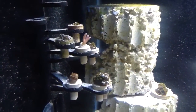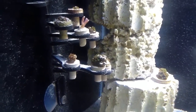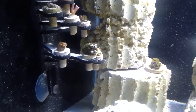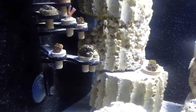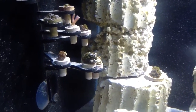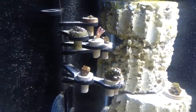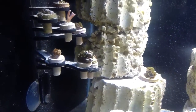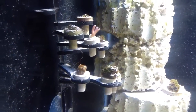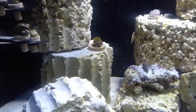The zoanthids here and the Pink's bird nest all came from Mr. Coral. Each one of these frags was $10 a piece online. They shipped, I got 10 separate pieces, 7 of them are here, one of the zoanthids didn't open up, but basically they're just variations of different colors of zoanthids, and I figured that little bird's nest, and there's a nice group of zoanthids that did not come from him.